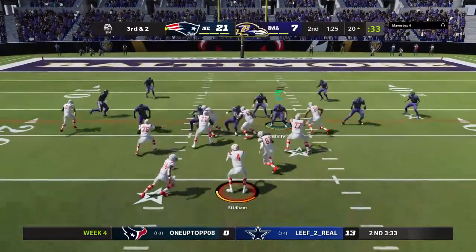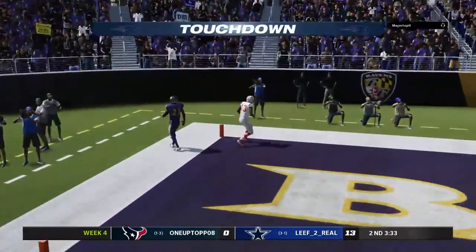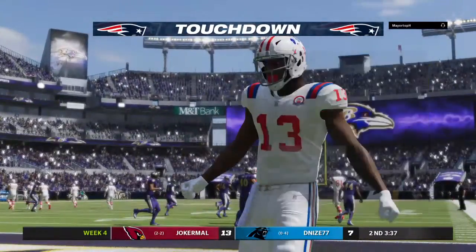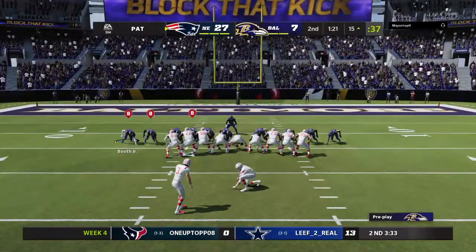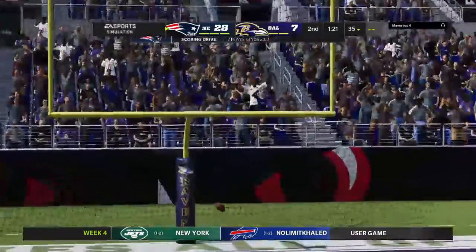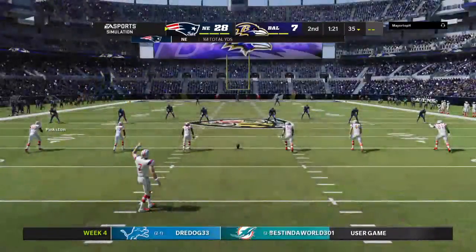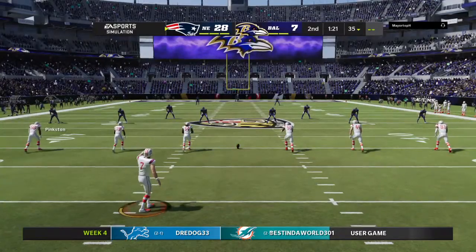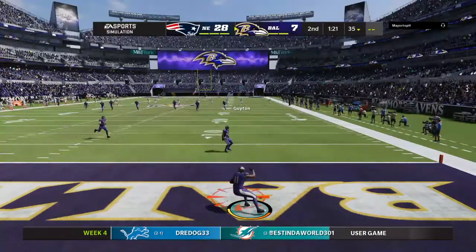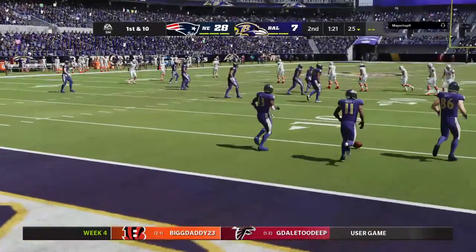The backup Stidham, his first throw. That's to Aguilar. Touchdown, Patriots. Nelson Aguilar, his third touchdown now on the year, and the Patriots add on to their lead. Point after, right down the middle, and the lead now is 3 touchdowns at 21. Bailey now to kick it away after the touchdown, and no return on this one as the fair catch is signaled for and taken.